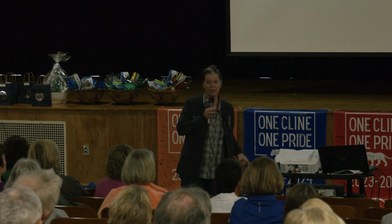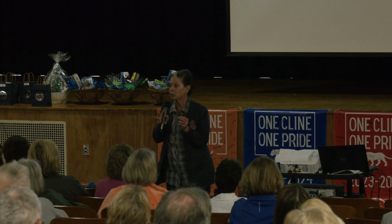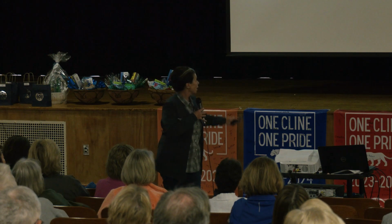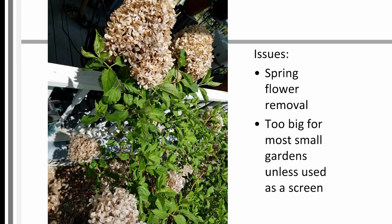My Limelight that was behind the windows had nice big heavy flowers, but if we get a heavy rain or windstorm, they'd be on the ground. So I'd have to go back out, pull them up, prop them, tie them, whatever. So they will have problems with those stems. You've got to be careful and determine what you want in that particular flower. With Limelight right now, the dry brown flowers are still going strong. They are starting to blow off. The wind starts to break them off.